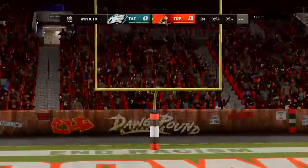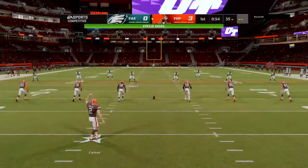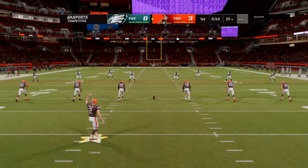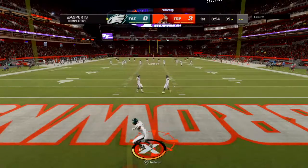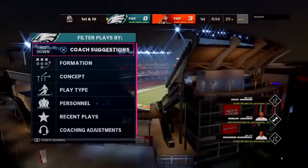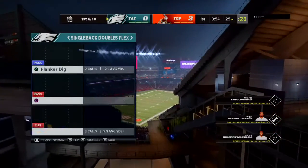Carlson able to put this one through. And the Browns are out to a 3-0 lead. In the end, the opening drive, Charles, does yield points. Maybe not the touchdown that they wanted, though. Yeah, but bottom line, they wanted to get something out of that drive, and they did that. 3 points, they won't turn that down at all. And that one will bounce out of the back of the end zone, so we will start here at the 25.